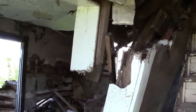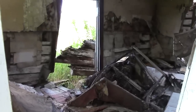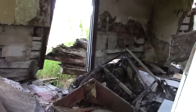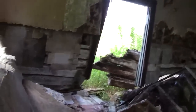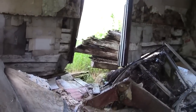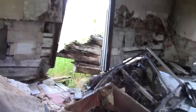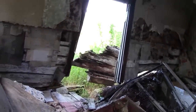I'm just trying to see if this is a log house. No, I don't think so. Oh, yes, it is. Look at the raw wood over there. Can you see it? Let me get my flashlight. That's all raw wood. This is an old homestead. An old one.